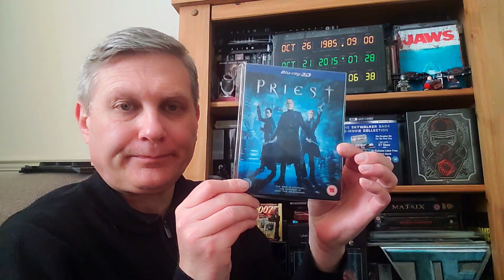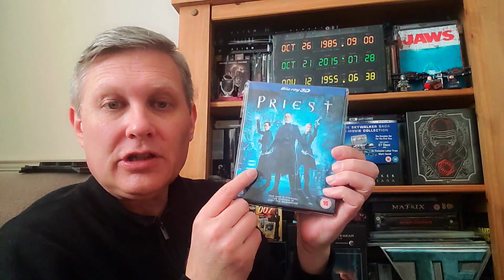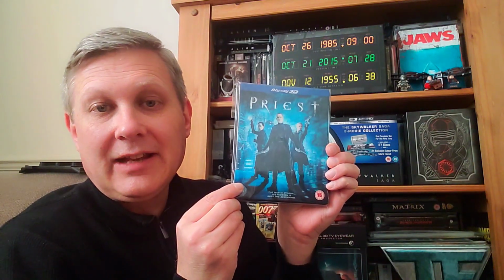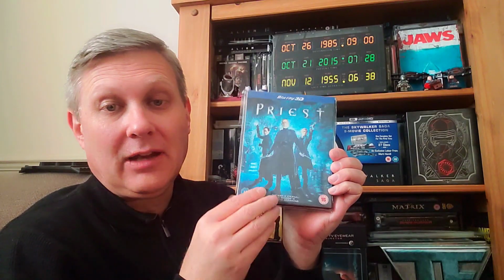Okay, so the first film is Priest. This is Paul Bettany, based on a comic book character. This is a 3D edition, nice steelbook with a custom lenticular. Yeah, I didn't mind the film, nothing great, entertaining, fun. 3D is quite good on this. Don't feel the need to upgrade it to 4K if one was to come onto the market. So yeah, more than happy with this edition, and they've got the 2D Blu-ray.